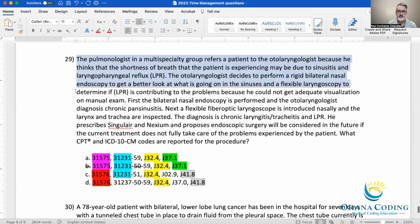Okay, there's that endoscopy and flexible laryngoscopy. So there's the 31575, so that validates that there. So we knew that 31231 was valid and no modifier 50 is needed. We just looked at 31575, making Alpha a valid code, and also eliminating Charlie and Delta.